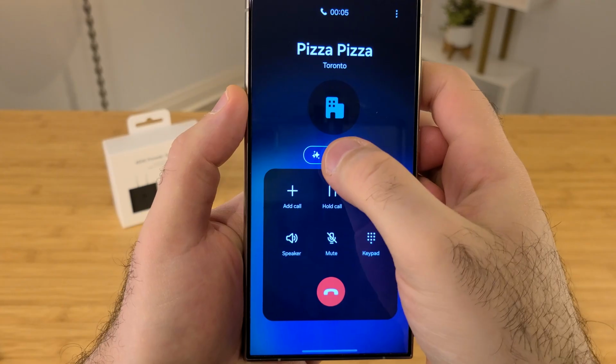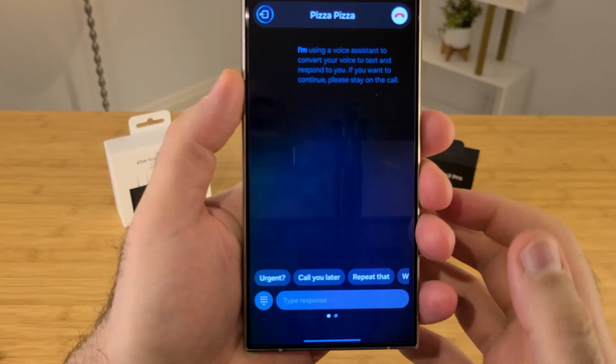There is also a browser assistant that actually helps you summarize web pages, although it only works on the Samsung web browser. I use Chrome, so I haven't really used that feature too much, but from what I understand, it's pretty cool. And there's also a translate and speech to text feature.